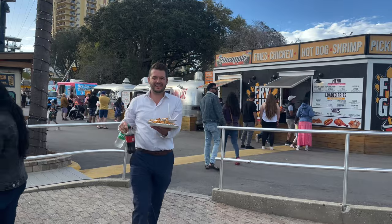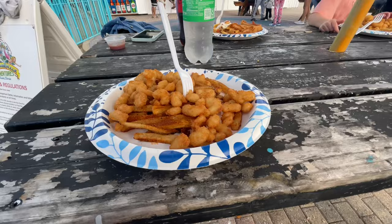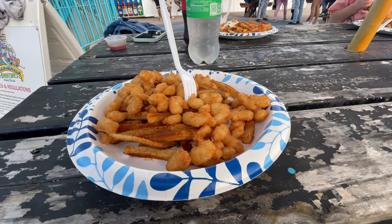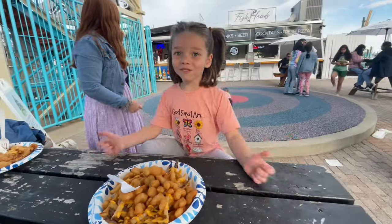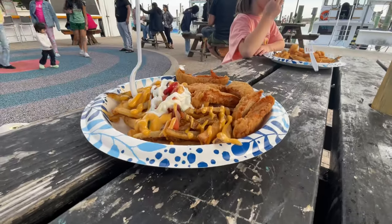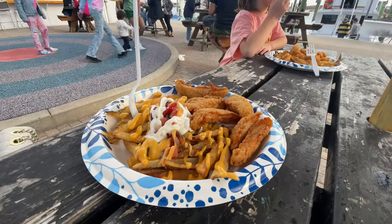So we ate at the fry guy truck and we got all manner of fried things. I got the fried popcorn shrimp with the Cajun fries, and Vivian got the popcorn shrimp with the cheese fries, and Elena got the fried chicken with the nacho fries.